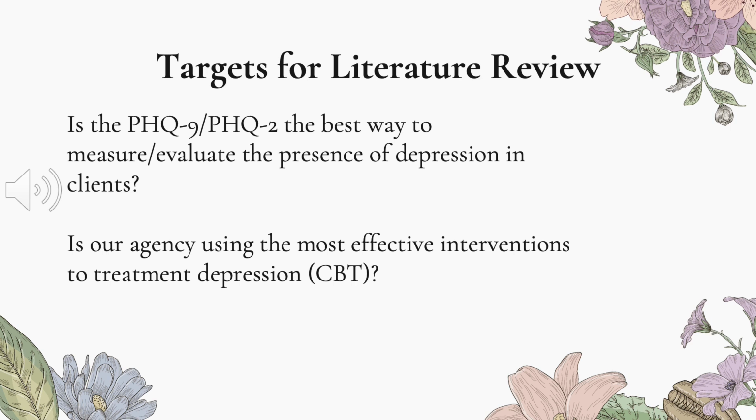For our literature review, we will be focusing on 2 targets. The first target will be how we measure major depressive disorder, which currently for our clinic is using the PHQ-9 and the PHQ-2 to evaluate and measure for the presence of depression. Our second target is going to be the intervention that our agency most commonly uses to treat major depressive disorder, which at this time is cognitive behavioral therapy.